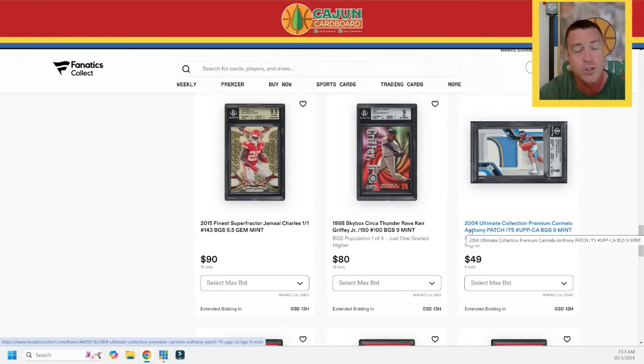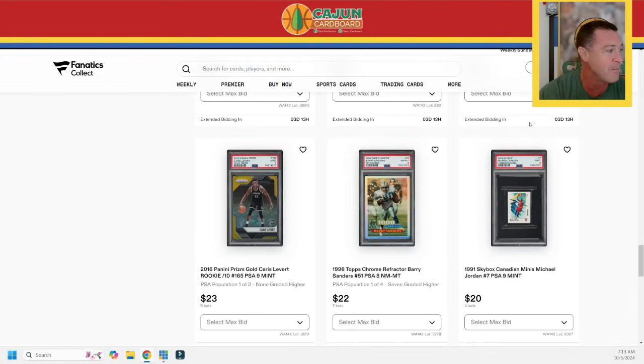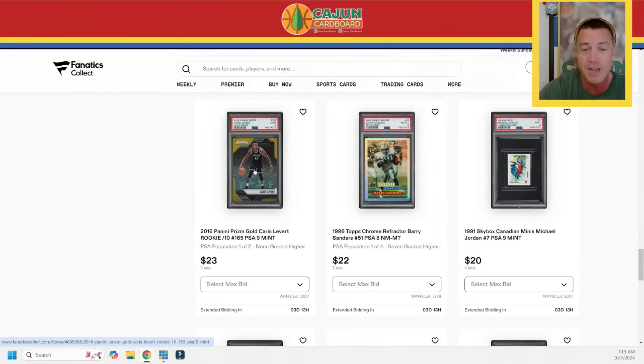This is 2004 Ultimate Collection, guys. Ultimate Collection was the ultimate before Exquisite sort of supplanted it, but Ultimate Collection's still a really big deal. This is a second year Carmelo patch, serial number to 75, pop 4, just one graded higher in that BGS 9. Kris Lavert, if you're a believer, real good bench role player, bucket getter off the bench.